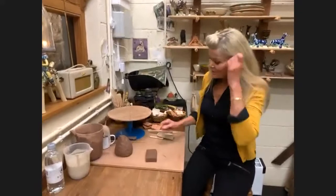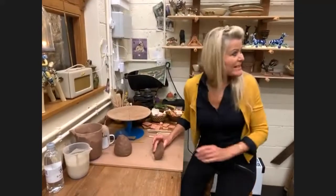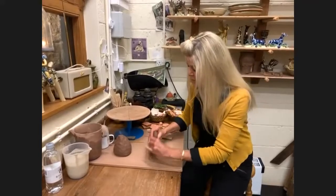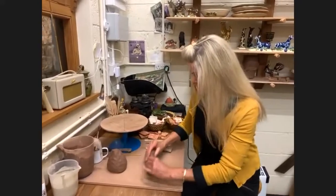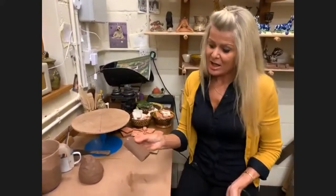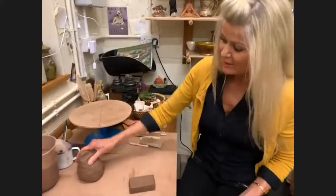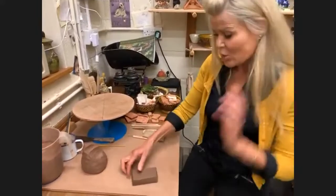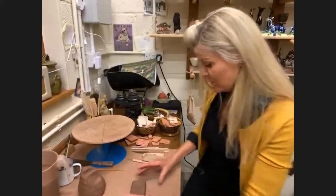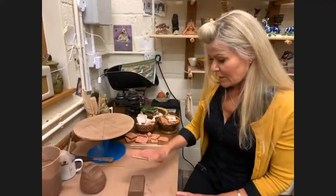Yeah. Right, Jenny. So we're going to do a simple base to start with, and this is the base that I tend to use for the dogs. I've already got this reasonably leather hard. Otherwise, you're just working with this and it's going to squint and squash and it won't do what you want it to do. So what clay are you using today?